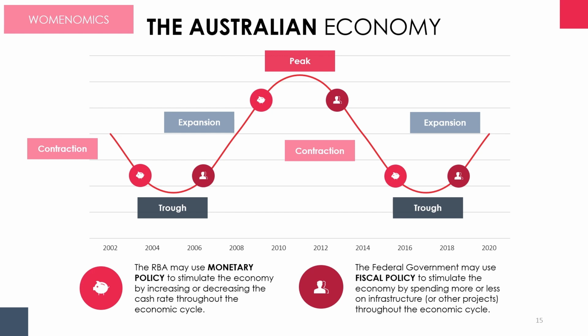So starting in 2002, we're using a hypothetical time period here. The economy, you can see, starts to contract as we move through to 2004 and 2005 and reaches a trough period. Then moving forward over the next couple of years, it starts to expand, and we reach a peak period in about 2010 or 11. We then move downwards again into a contraction period, and by the time we reach about 2017, we're in a trough period. And then moving forward into 2020, we're expanding again.